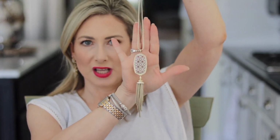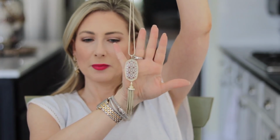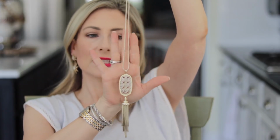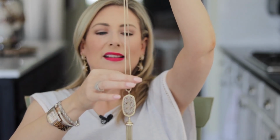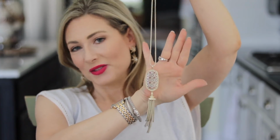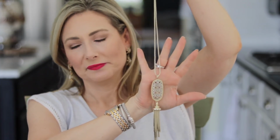And another favorite, second to last favorite from June of 2016. This is from Kendra Scott. It was and still is called the Bending Necklace. So technically it is no longer available because, if you want to get very technical, it is not the Rain Necklace because the chain is a box link instead of the chain link that is the Rain Necklace. So this is the Bending Necklace, but that is not available.